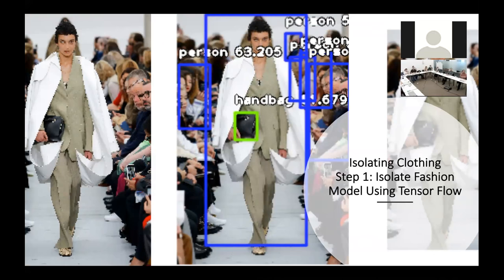I would pick the largest image in this picture, and that I would say is the model. Looking through the data, it doesn't look like I got any handbags or crowd people. It looks like it was all models.